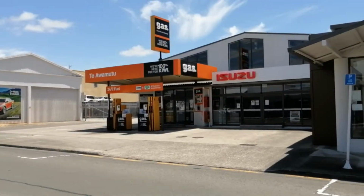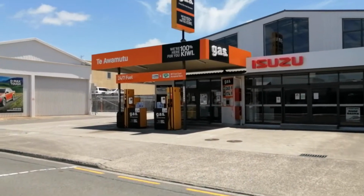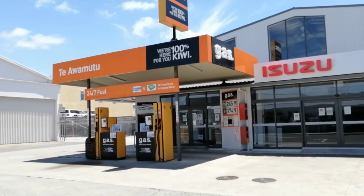Alright, so next up we're talking about the fuel cards or fuel discount programs. The first one is the AA Smartfuel discount program. Basically every single day you get 6 cents off per litre at BP and Gas. And if you spend at least $40, you can stack those discounts. At Gas, you have to spend at least $40 to get the 6 cents per litre everyday discount, just so you know about that.